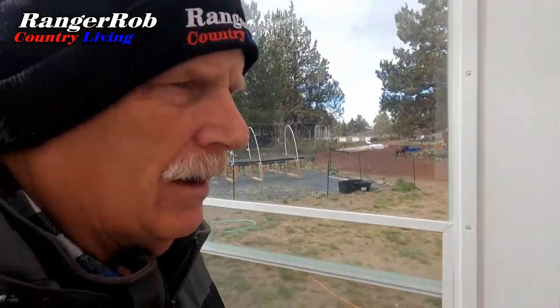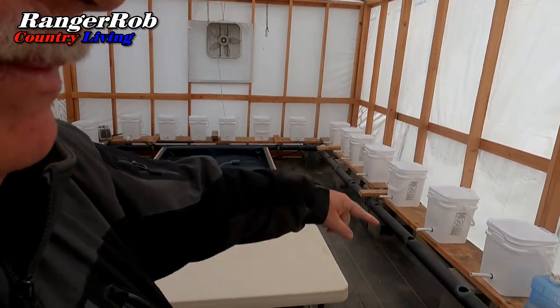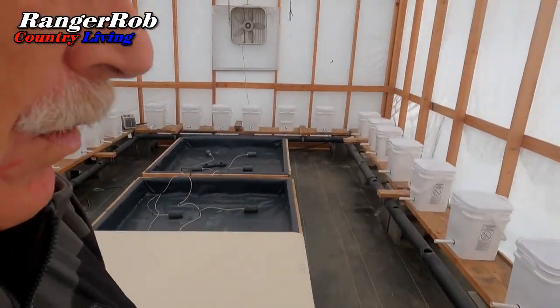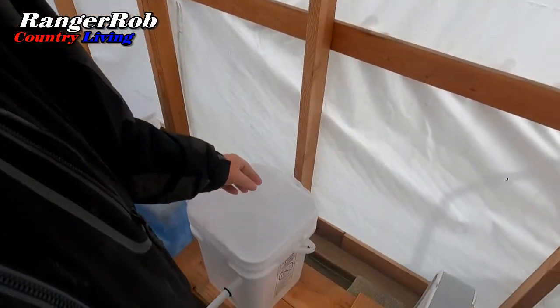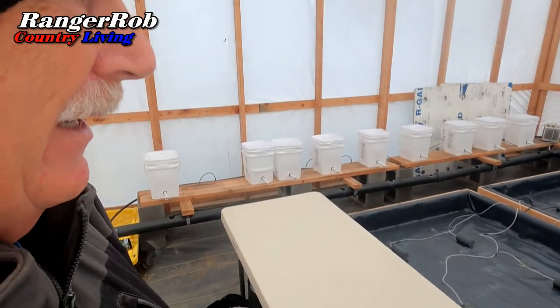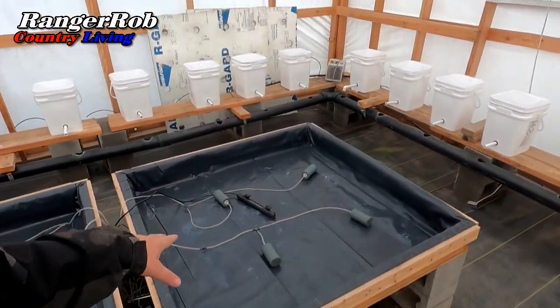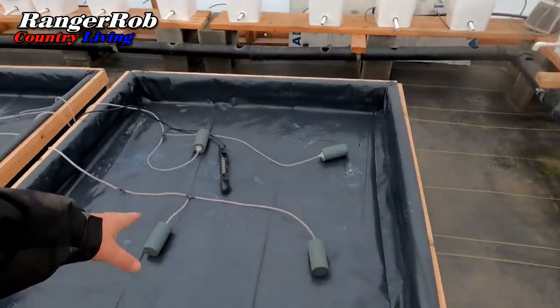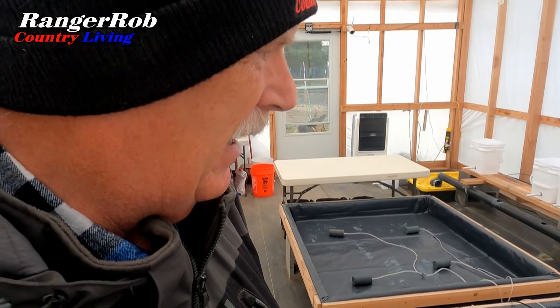our greenhouse. We got her all laid out and ready to go. So all the Dutch buckets have been cleaned and are in place. We put in the filters, which are paint strainers. Now it's time to put the perlite in. Tanks are ready to go. The stones are set up. And I'll probably fill this one today and put nutrients in it.